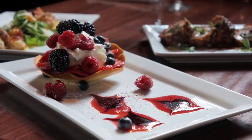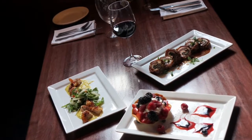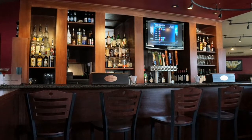Hey everybody, Tim Laird for more Secrets of Bluegrass Chefs, this time in the Chevy Chase neighborhood at the Tulip. Aside from offering fine bistro fare, the Tulip also serves a lot of Southern hospitality. It's like Kentucky's version of Cheers, where everyone knows your name.